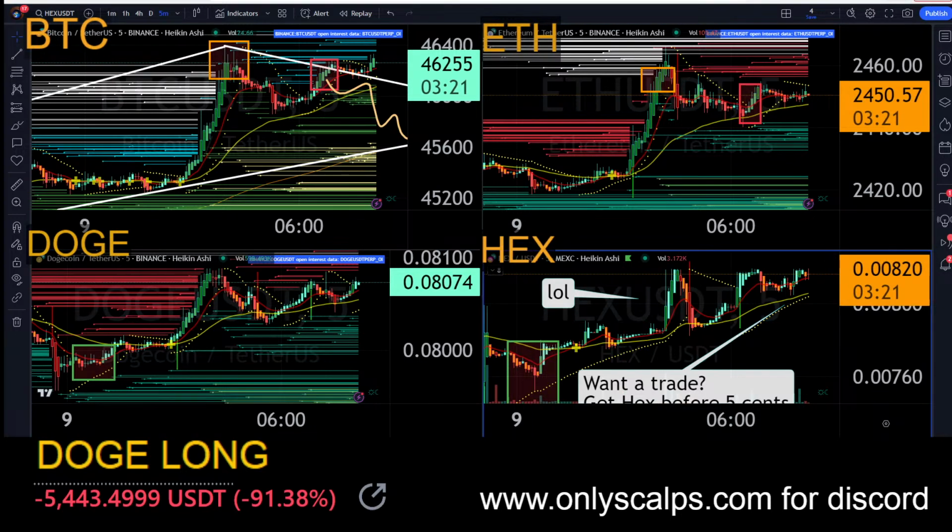This one's just a live book map. Well, I'm not getting too crazy right now. It looks like 46,500 is going to be it. I think Kimba might be doing that on purpose just to troll.